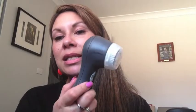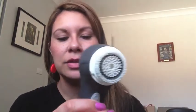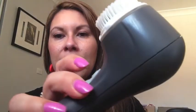And one last thing to do with skin is this. Some of you might have seen a photo I put up on Facebook about my new skincare. So this one is the Clarisonic Mia 2. It's the grey or the charcoal colour. I love it. So I can put it on. Oops. If you can hear that.